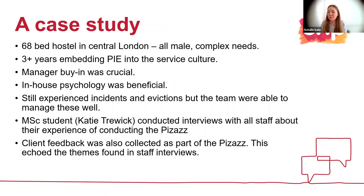So I'm going to talk a little bit now about where I used to work. This is one of the large homeless hostels in central London, and I was employed by the charity SHP. It was an all-male complex needs service. Again, psychologists don't love this term in general, but the service was named as a complex needs service, meaning that all the individuals who were residents there had multiple mental health problems, physical health problems, and significant substance use.